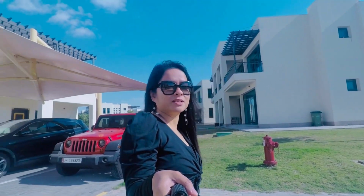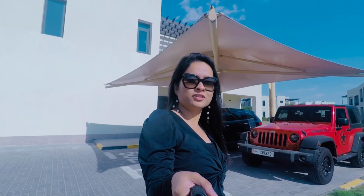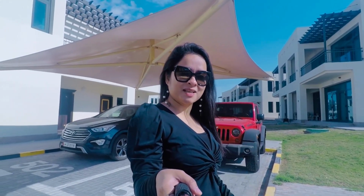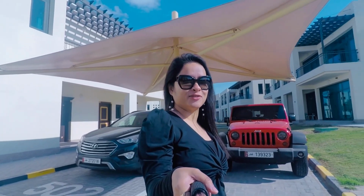But overall it was a nice day. We enjoyed to our fullest and had all the basic things we required for the stay in the villa itself. So we would highly recommend this place. So when you are in Doha, Qatar, you can definitely make this a choice of stay for yourself.